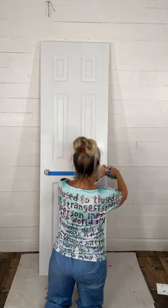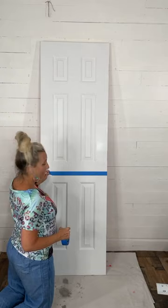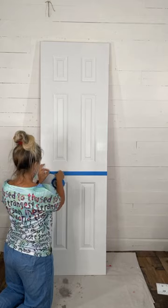How do y'all like the back of her shirt? What is the back of my shirt? I don't know. Turn around again. Is there something on there? Bunch of words. Really? Yeah.